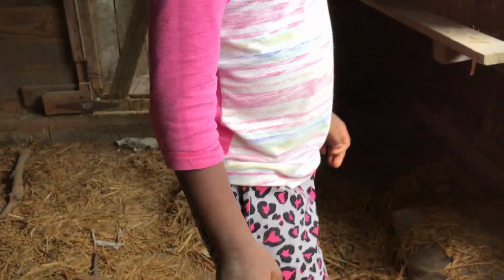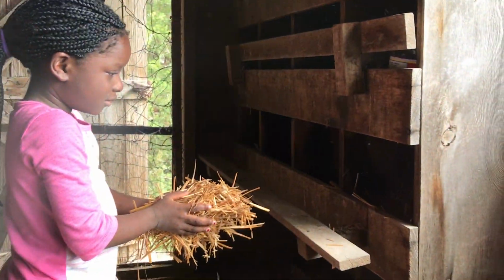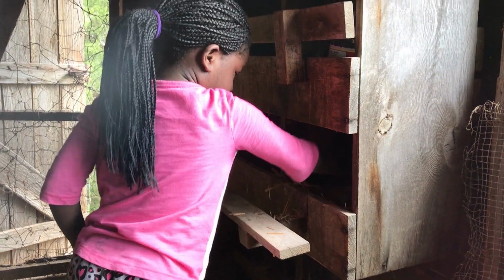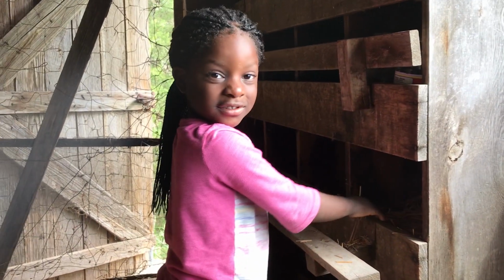Okay, Ruby, pick up some of this straw. Good. Is it clean? Yes. Okay, then put it in the nesting box. This one? Yep. Now spread it around so it's nice and soft for the chicken to lay eggs. Good job, Ruby. Good job. Thank you.